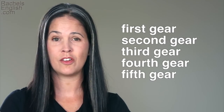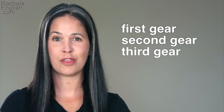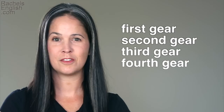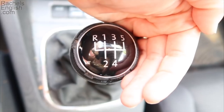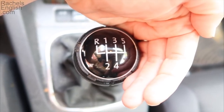Practice them with me. First, second, third, fourth, fifth. On the manual, we have reverse and then five different gears. First, second, third, fourth, and fifth.